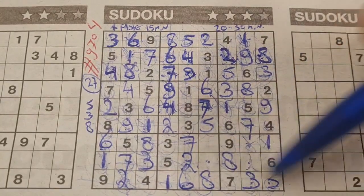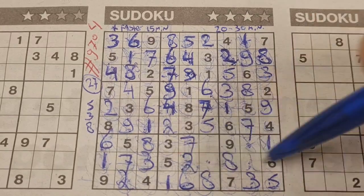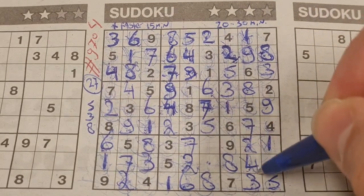2 missing numbers now in this big square for numbers 1. The 2 is missing. The 3 and the 4 is missing. 2 and 4. We have a 2 in this row, no 2 there. 2 should be here, and the 4 goes there.